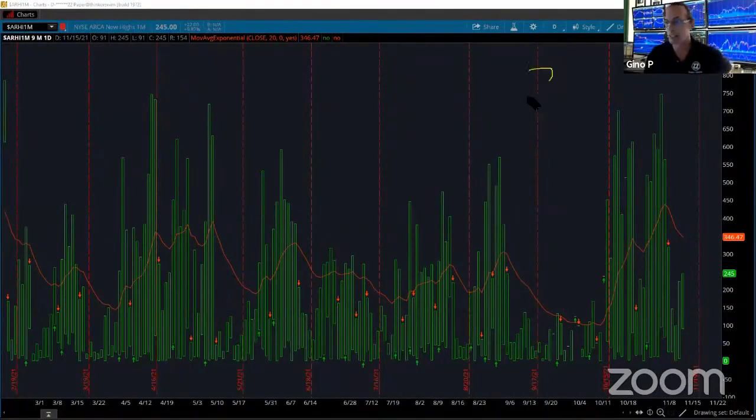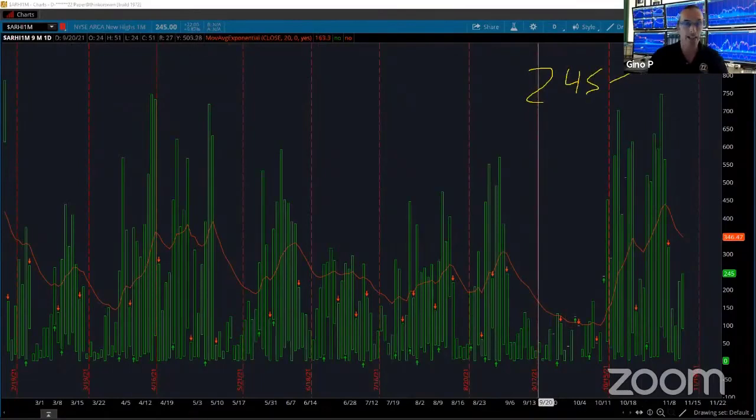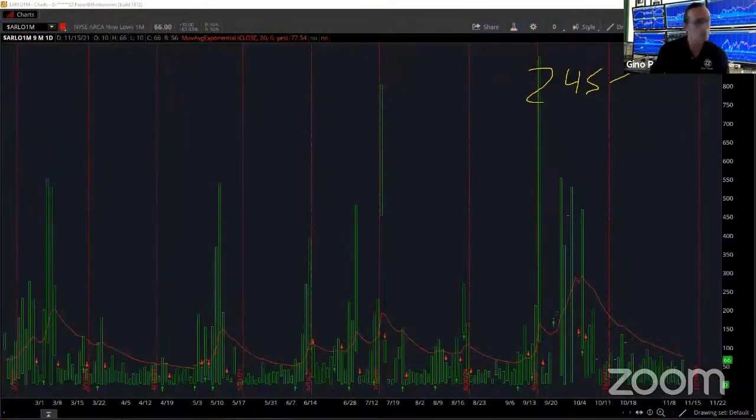I'm going to put that number here, 245. I'm going to do this quickly before it changes. That's stocks that are definitely bullish trending. We don't have to go back 52 weeks. 1 month is enough. So if it's breaking highs in the last 30 days, it's definitely a bullish trend. Now, if I look at the new lows for 1 month, that's the ARCA low, we have 66 over here.